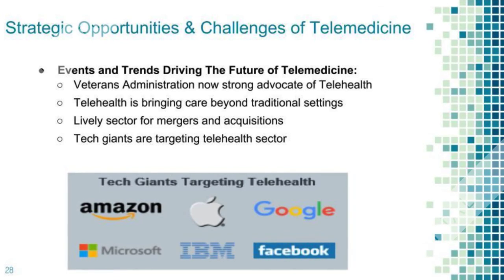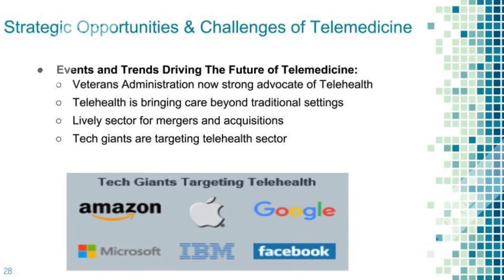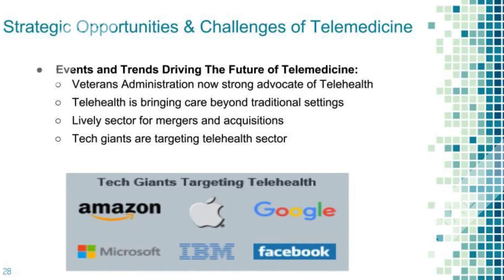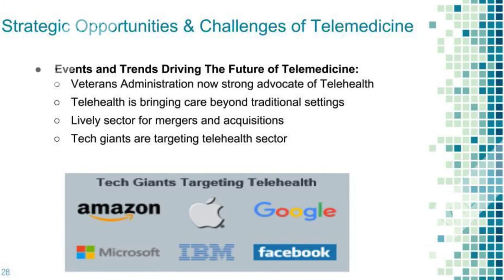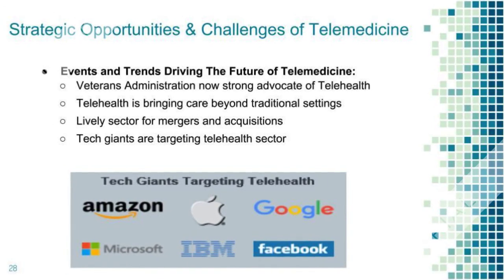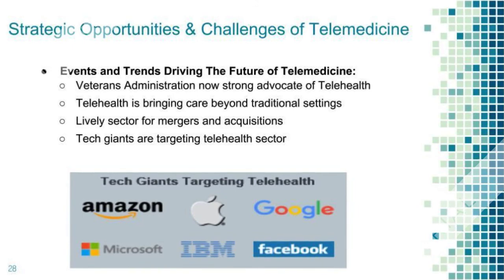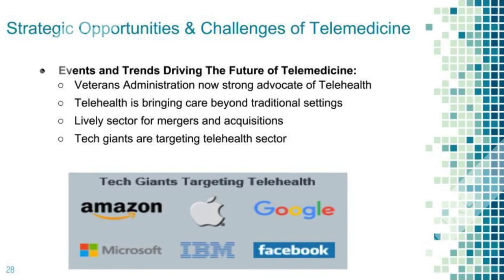Meanwhile, American Well announced the purchase of Avizia, another industry leader, for an undisclosed sum. The deal will allow American Well to use Avizia's custom software to expand into more than 40 telehealth specialties. Due to its enormous growth potential, several tech giants are targeting telehealth. They include Amazon, Apple, Google, Microsoft, Facebook, and IBM.